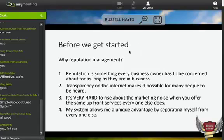Before we get started, some of you might be asking, why reputation management? Well, number one, reputation is something that every business owner has to be concerned with for as long as they're in business. End of story. To the day they close their shop, they have to be attentive to the public's perception of their business, which is their reputation. They may think they're the best business in the world, but perception is reality, guys. If the public's perception isn't so good, then that's the truth. They don't have the best reputation.